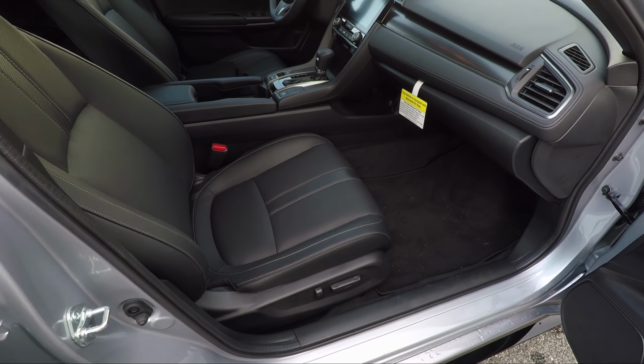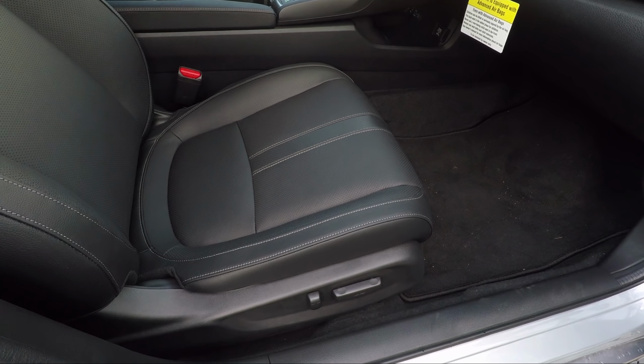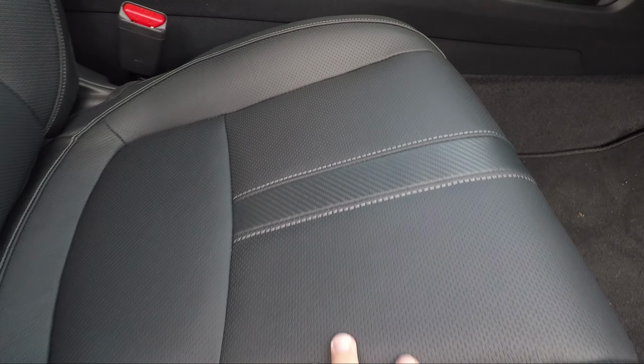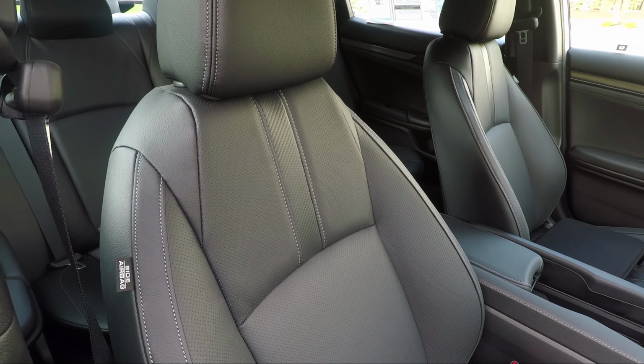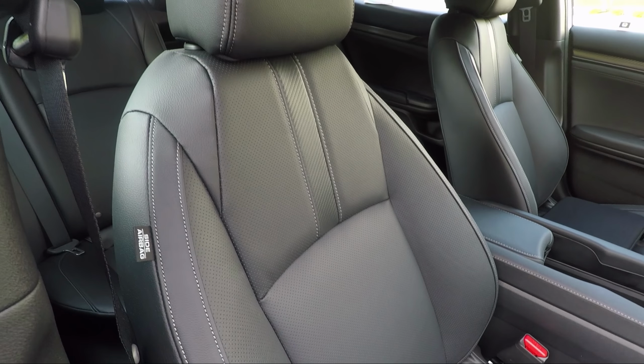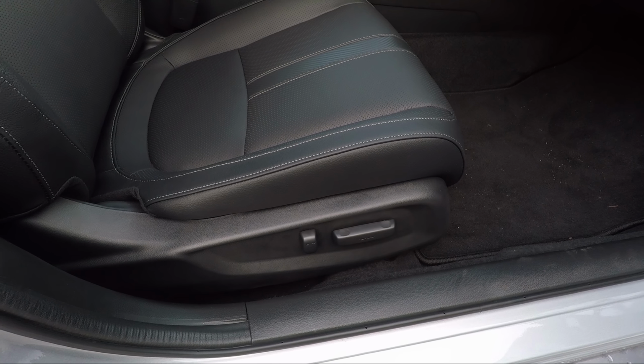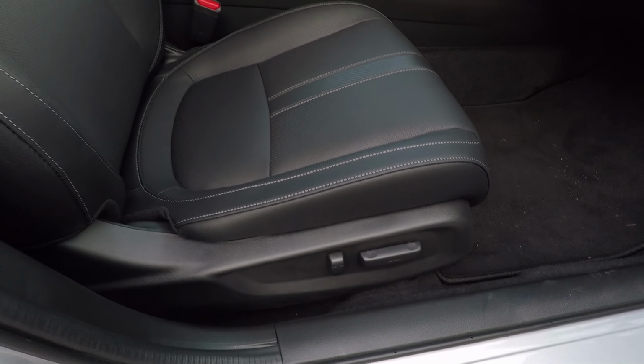As we make our way onto the passenger side of the vehicle, here's where you'll notice the perforated seats up front, and you have the carbon fiber look carried along the center of the seat on the bottom and on the top as well. Just gives it more of a sportier look. This is the black leather, again with the gray stitching throughout. You'll notice you have the 4-way power seat on the passenger side. There is no height adjustment, but it is pretty comfortable the way it is.